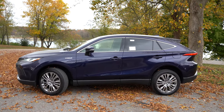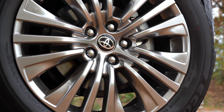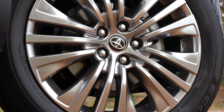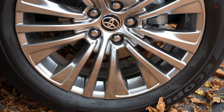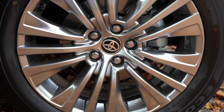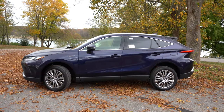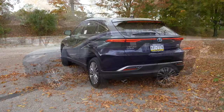Then taking a look down at the wheel setup, 18-inch multi-spoke, two-tone machine-finished alloys coming with the LE. However, with the XLE and Limited trims, you will find 19-inch multi-spoke chrome alloy, so slightly bigger wheel setup with that. And again, a very nice, sleek, elegant look to the side profile, in my opinion. But now let's go ahead and make our way to the back of the Venza here.